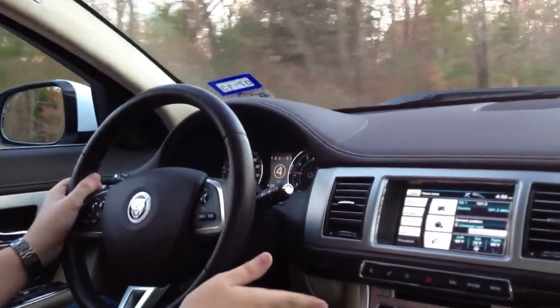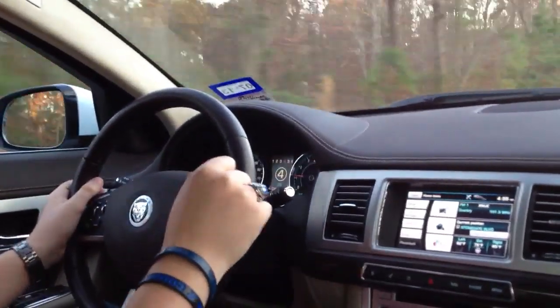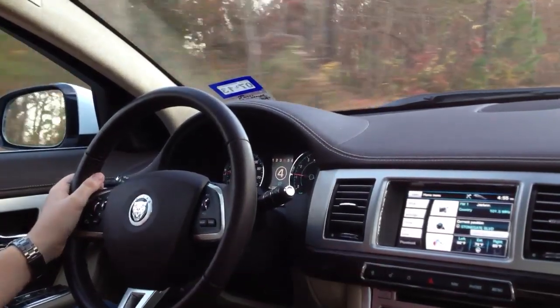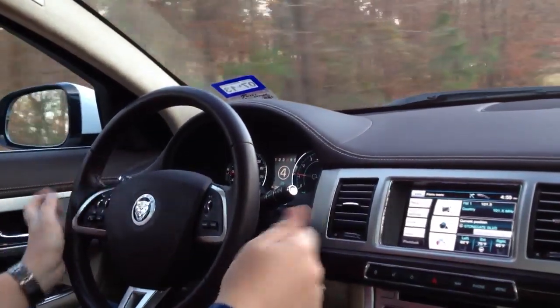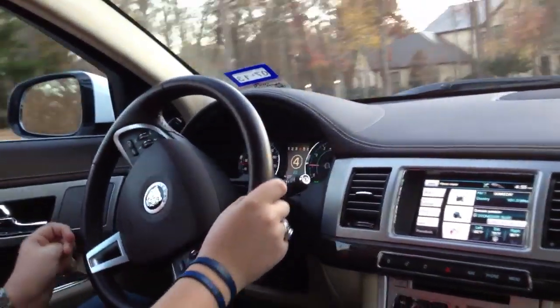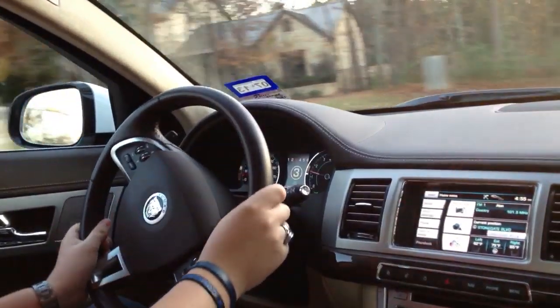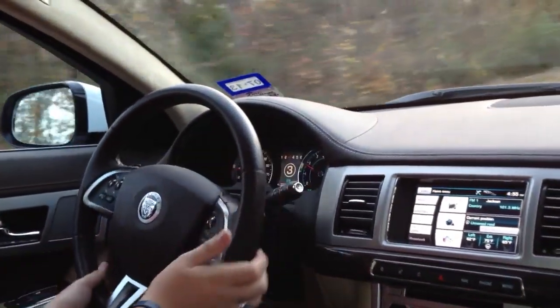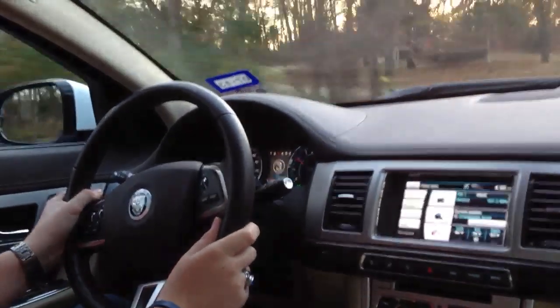And the car is not in dynamic mode right now. It is just in the sport manual. The transmission is in sport mode, and I'm using the paddle shifters, which means that if you forget to shift at red line, the car will upshift for you. It's just kind of a safety catch.